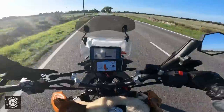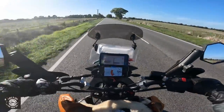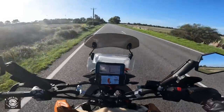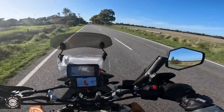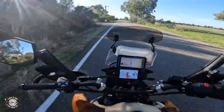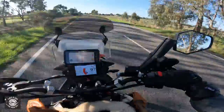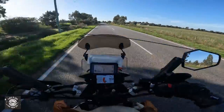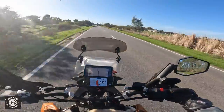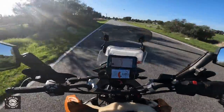In today's adventure we are off to just around Jarrahdale to do a bit of exploring. I haven't done much exploring around Perth, so I'm on my way to do that. And yeah, just familiarizing myself with all of the modifications before I make the ultimate KTM 390 adventure modification list. So enjoy the ride there.